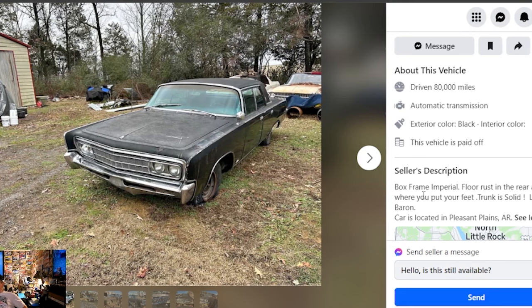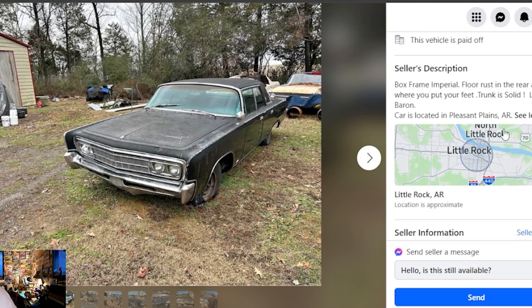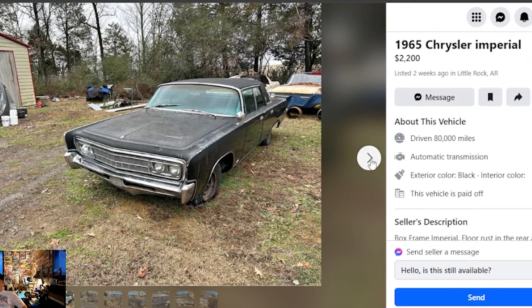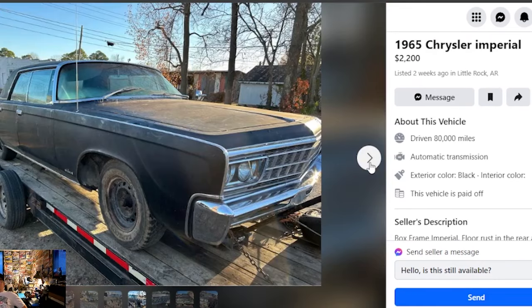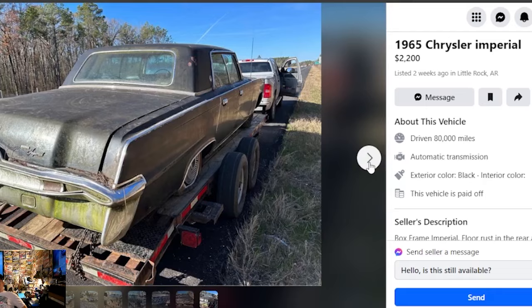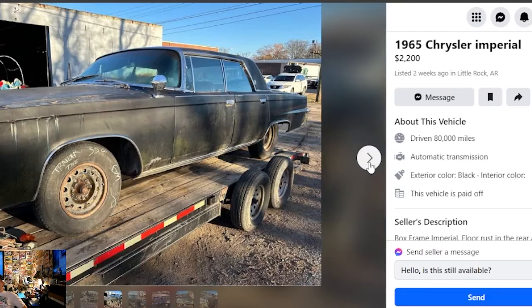Floor rust in areas where you need to put your feet. Trunk is solid. Is it listed as a LeBaron? That's not what it is. This is a 65 Imperial, and you can't get there fast enough, man. This is an awesome car. For the money, that's an awesome deal right there. $2,200. I'm showing you how to find it.